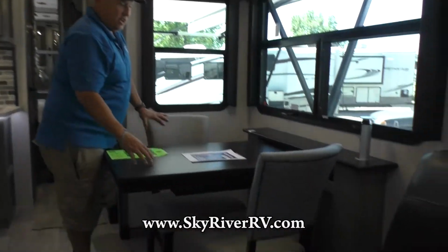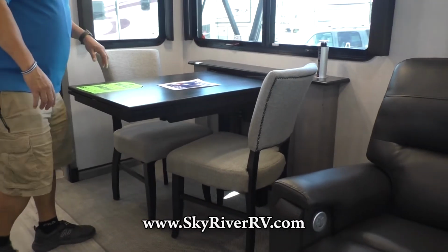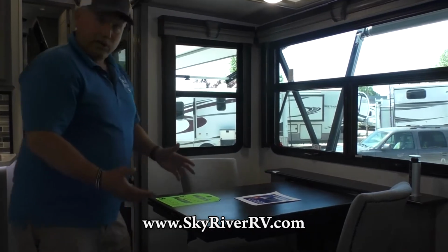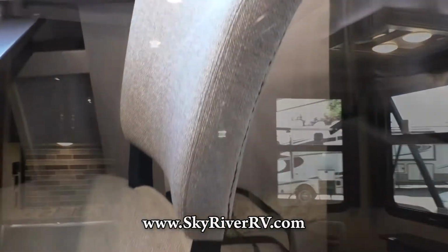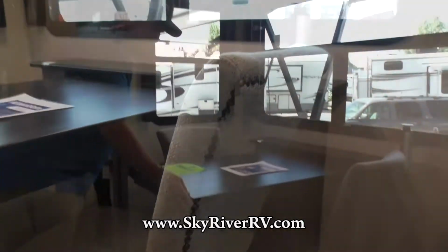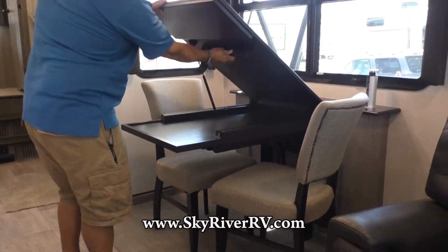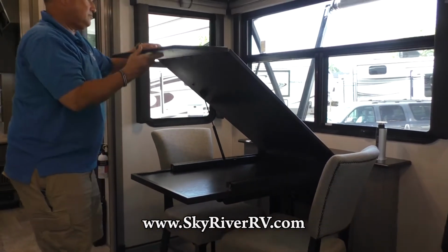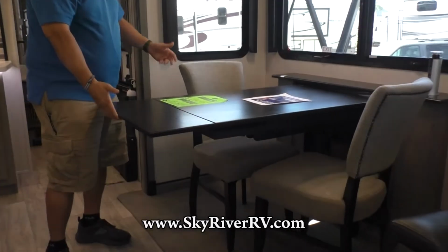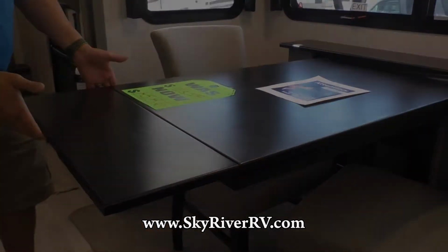As far as the dinette goes, this is actually a 4-top. The other 2 chairs are in, and under the bed in the master. They can be pulled out. Now they're folding chairs, but those folding chairs also match the upholstery of the fixed chairs that are here. This is also an extendable table. This comes out into a leaf. And now you've got a full-size table. You can actually have 5 or 6 people here.